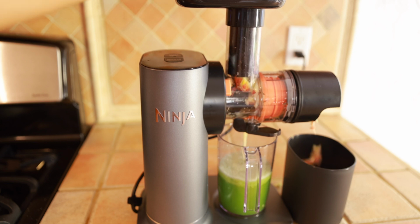This beautiful chartreuse elixir is our very first juice using the Ninja cold pressed juicer. I am so excited to try it. We started with 2 cucumbers, 2 apples, and a little ginger. We played it safe. I just wanted to get a hang of the machine. It was so easy. It's very intuitive to assemble and pull apart, so I feel like cleaning it is going to be really easy, and it doesn't take up too much space on the counter.